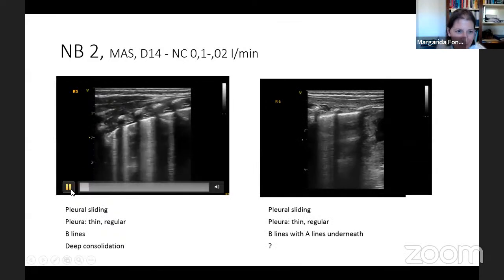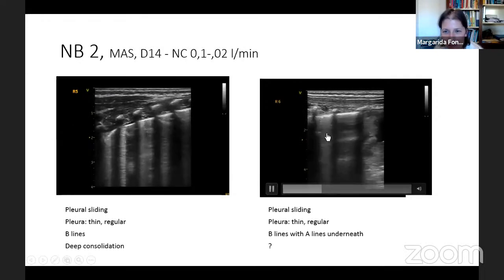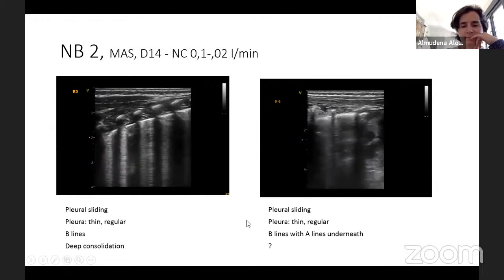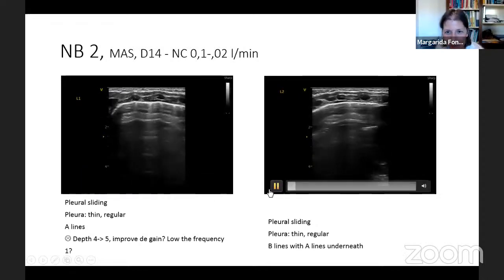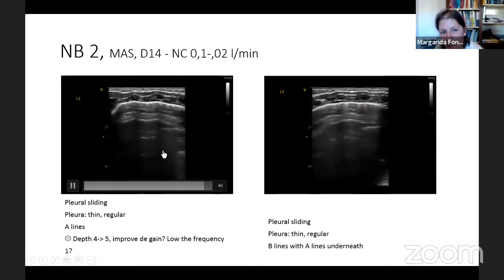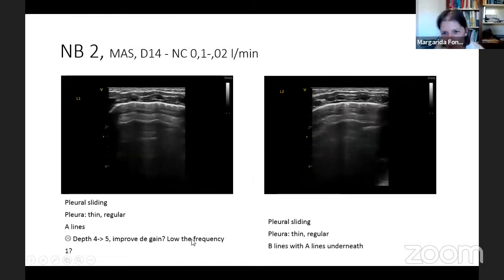It's the same here. It's just the B lines with the thin pleura, and here it's R6. I think this one here was too low. I suppose it might be guts, right? Yes, probably. Then it's the left lung, and it's the same. I think it's normal, right? I can say this is a normal lung, and here also. Sectorial gain will improve it, right? Yeah, probably. Here it's 4, here it's 5, and with sectorial gain the image would be better.